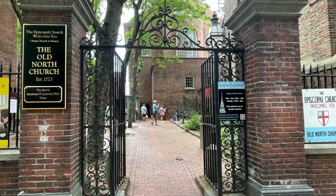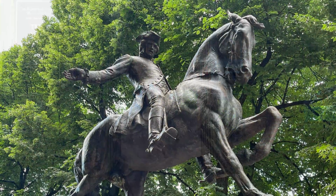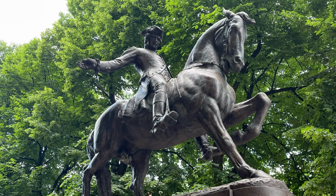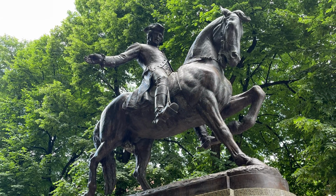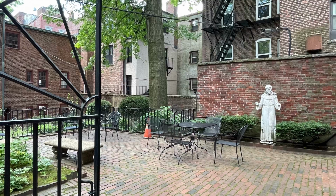There are a few more locations along the Freedom Trail I really wanted to include in my video, but unfortunately, most of them did not allow the use of video, and some didn't even allow photography on the inside. So I thought I would just throw in a few photos and tell you about them because they're just too important to leave out of a video about Boston's Freedom Trail.